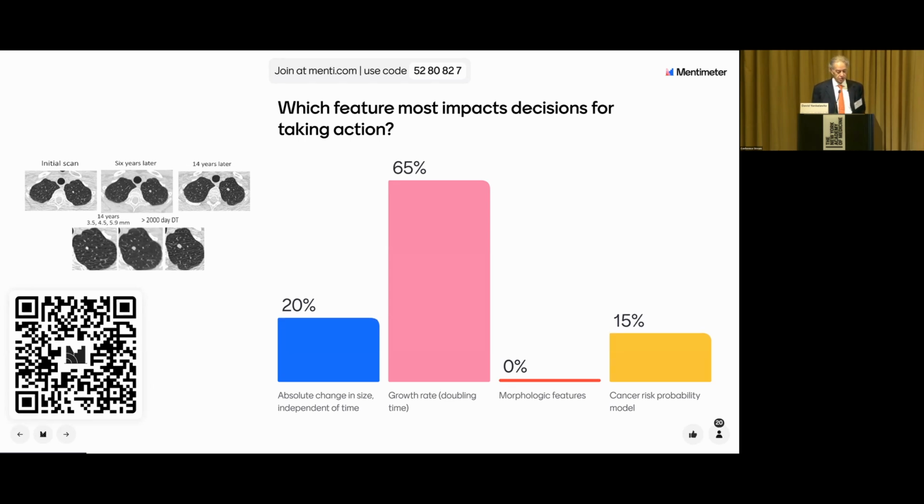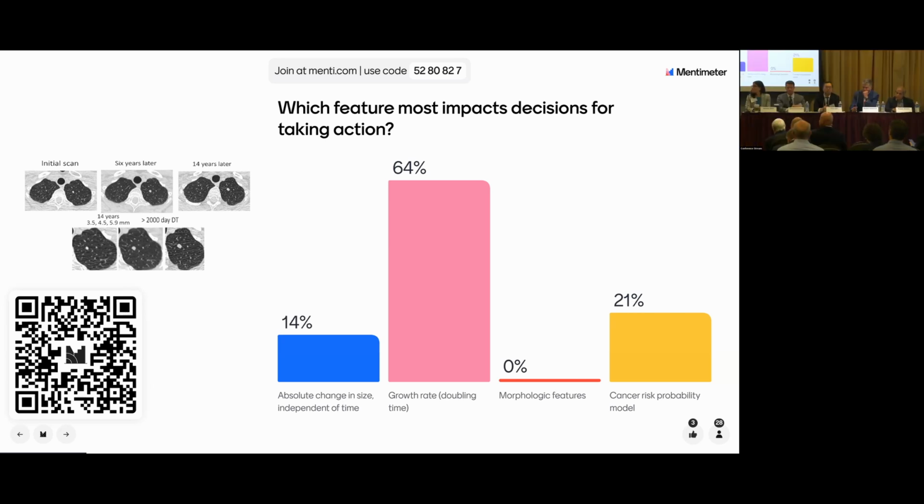So it looks like doubling time is clearly important, or more important in this case, with a little bit of a tie with risk probability models and absolute change in size. Interestingly enough, at the Madrid conference, it seemed like it was more just the change in size that made the difference. So to our surgical panel, what's your thoughts about this case? How much do you think about change in size?